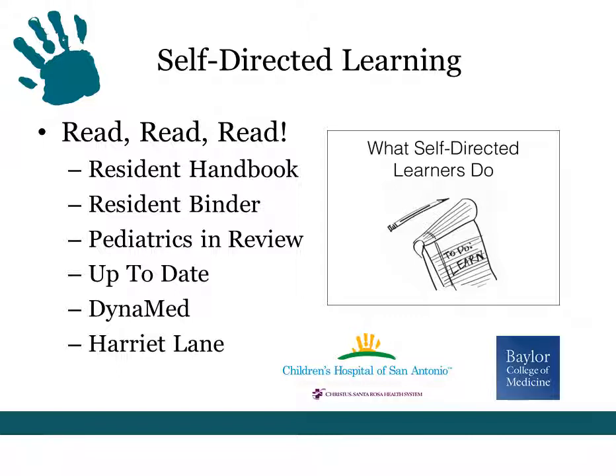For pediatric residents, the resident handbook is available on Blackboard. For all other learners, this may have been emailed to you. If you do not have it, definitely ask for it. It can also be found under the Resident Handbook tab in the Resident Binder that can be found on the 6th floor. The binder also contains helpful guidelines and articles to the most common diagnoses that we see in pediatric hospital medicine. You should refer to this often.